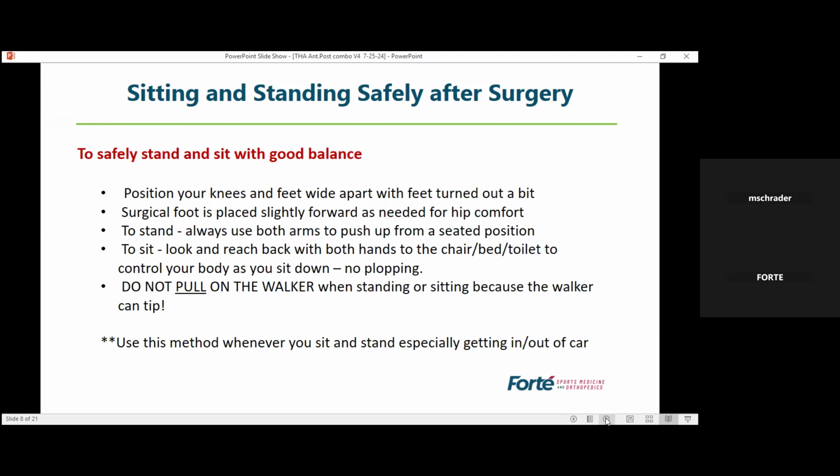We do this and teach you this to help reduce your risk of dislocating your hip anytime you stand up or sit down in particular. So knees and feet tend to be wide apart. That surgical foot on your surgical leg, maybe you want to scoot forward just a little bit to take the angle away from your hip a little bit.